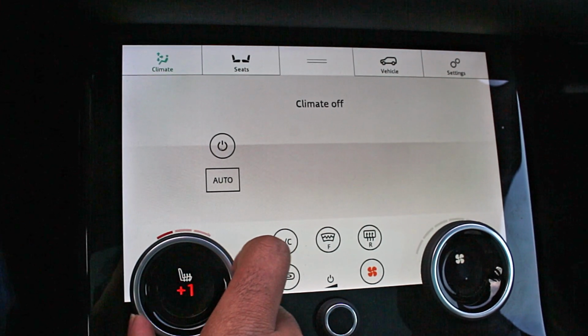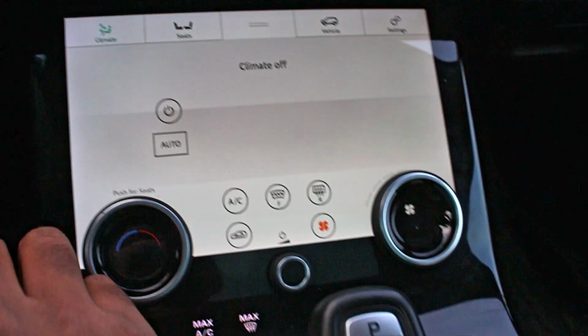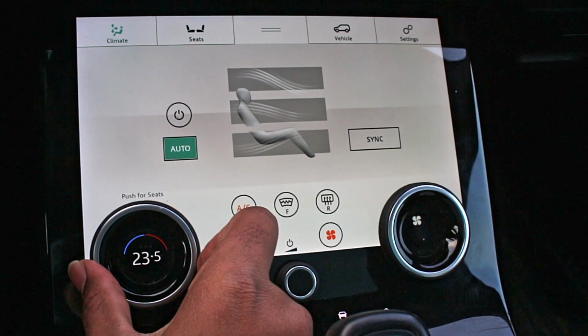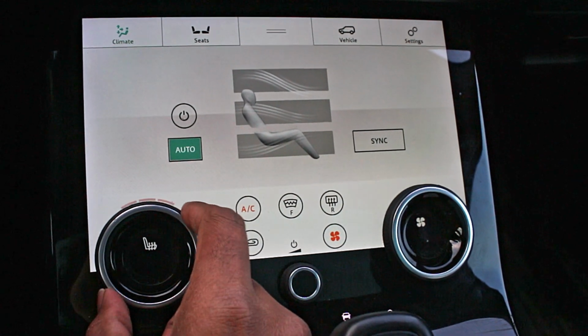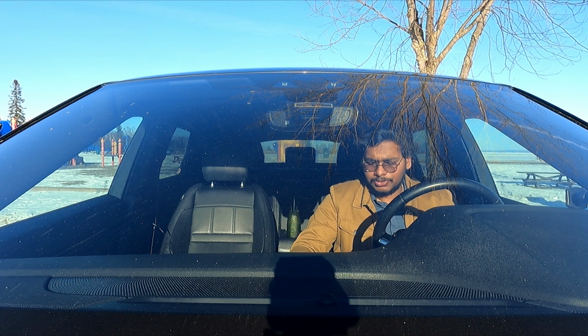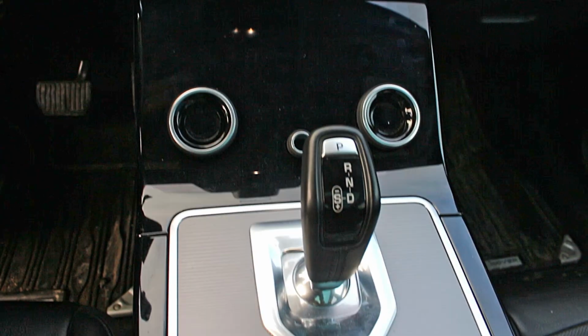If you press it, it'll take you to the seat settings, and if you press it again, it'll take you to the temperature settings. So that's very intuitive. And you have your modes to select here, and the climate and the seats. Everything is laid out in the central console. Even though it's not buttons, it's always there. So you don't need to go search it inside the infotainment. The shift knob is pretty easy to use.